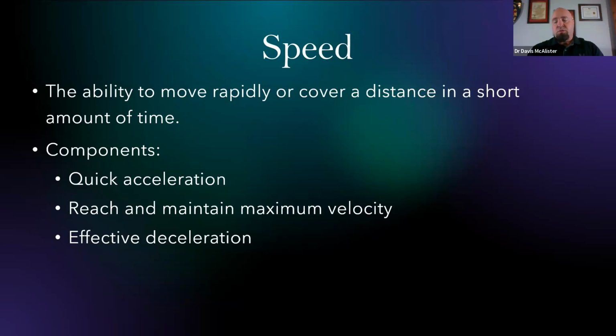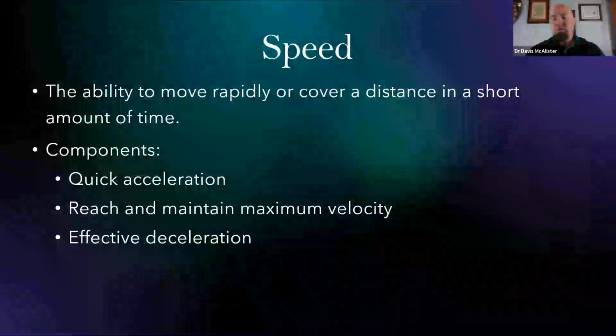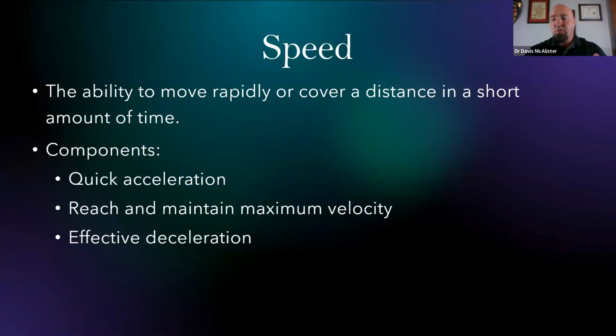So you've got your acceleration, and you think about it as somebody from a standing position having to make a quick sprint, or coming out of the blocks if they're running track. You have to have a quick acceleration, reach and maintain a maximum velocity for a certain amount of time, and then an effective deceleration. And I'll be honest with you, a lot of the problems that we see, especially from the injury side of things, come out of that deceleration. A lot of these components we're going to get into, and if you start working on these things, you're going to see improvement. It's a lot of little tweaking that you're going to do, especially if you've already got a high level athlete to work with.